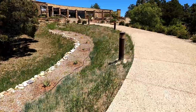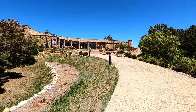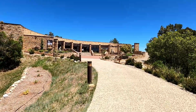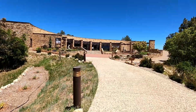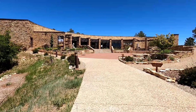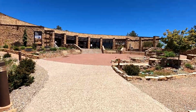And as you can see, this is really quite a lovely visitor center, nicely architected, blending in with the surroundings. And this is going to be fun.